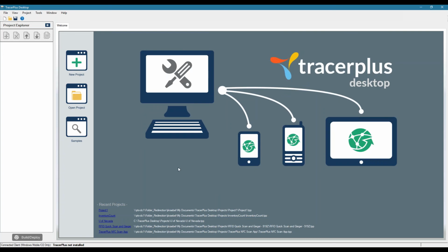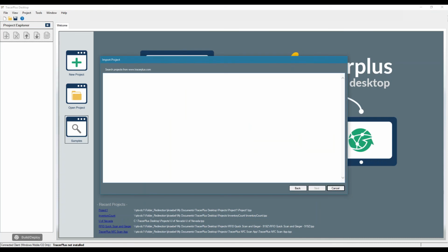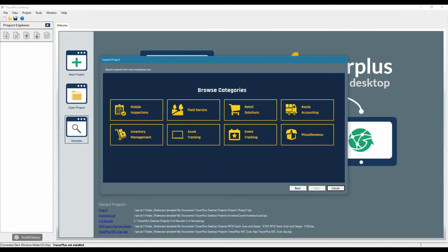So what you can do here is actually, if you wanted to get started quickly, just to show you how to deploy, I'm just going to grab a sample from our website. I'm not going to really go into depth in using it, but just show you how to actually get this over to a device.